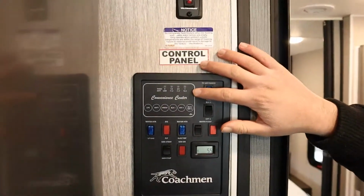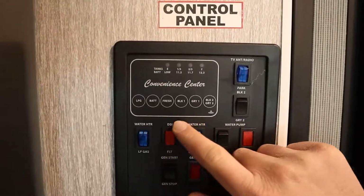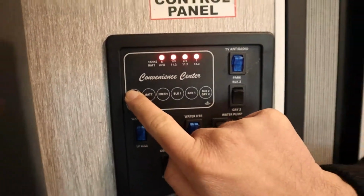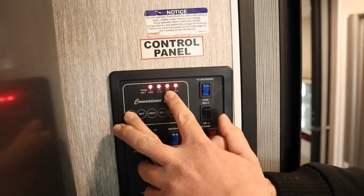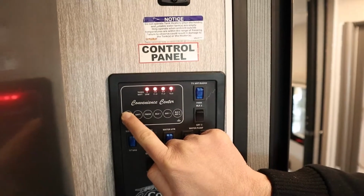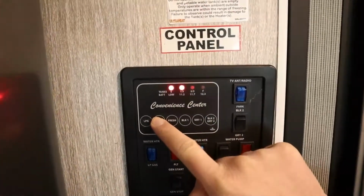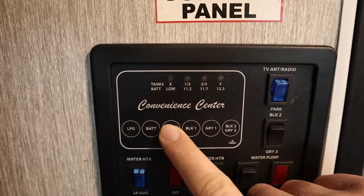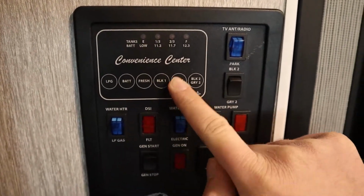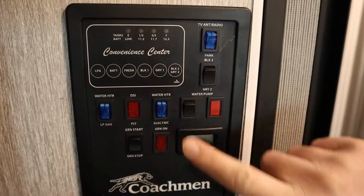This little rectangle here will tell you the levels of all the tanks. So LPG is your propane. If I hold this down, you can see that it goes from empty, 1/3, 2/3 to full. Since all 4 lights are lit up, that means it is full right now. The battery, you can see it's about 1/3 charged. Fresh water is empty. And then you have 1 black tank and 1 gray tank. You won't have to worry about this one here.